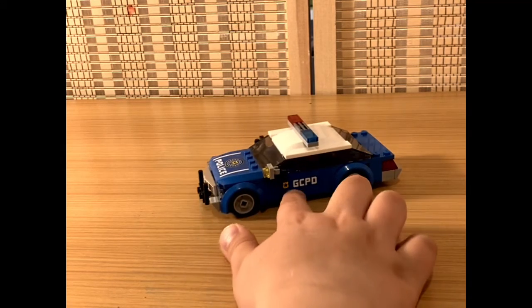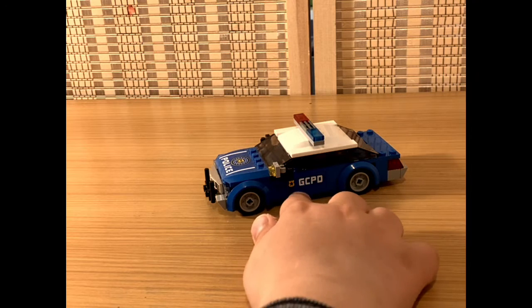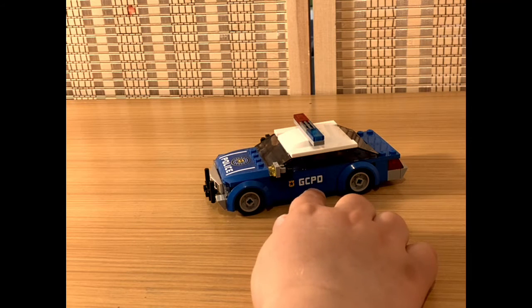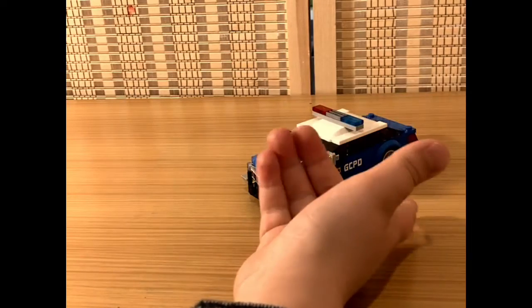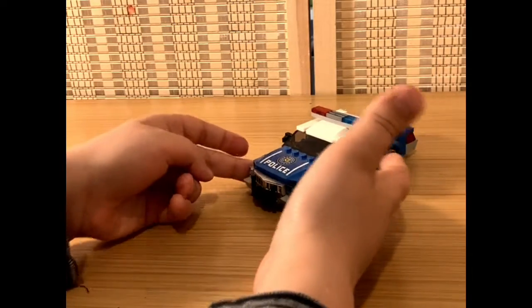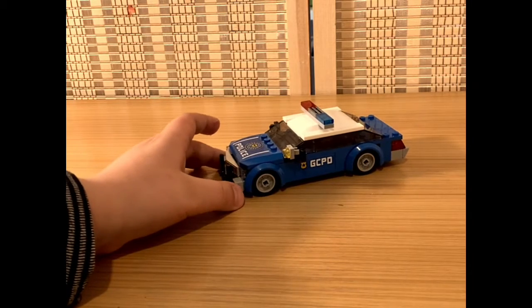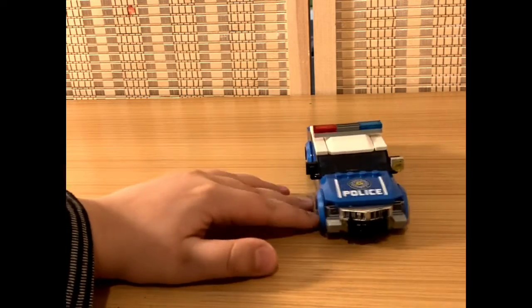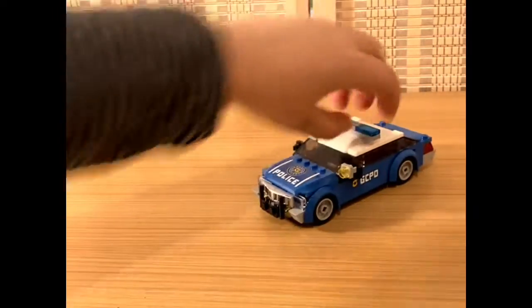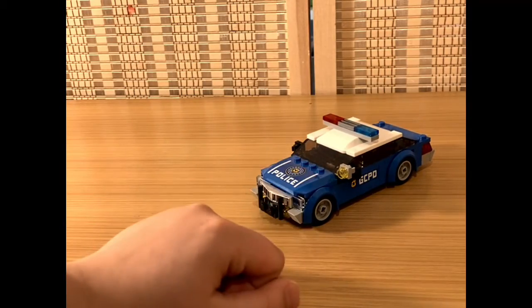If you don't know what GCPD stands for, it stands for Gotham City Police Department. Just did a quick guess on that. I'm pretty sure that's true. Now, compared to the designs of other cars Lego has done, by far, this is my favorite. This is my absolute favorite.